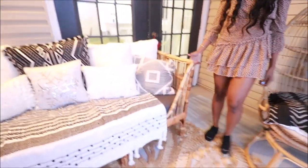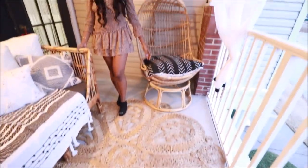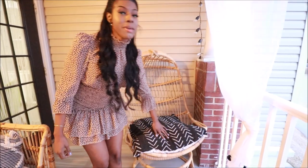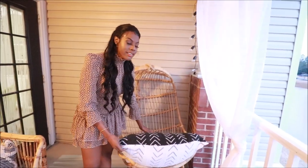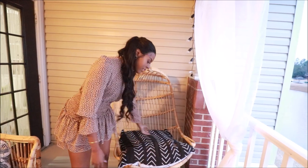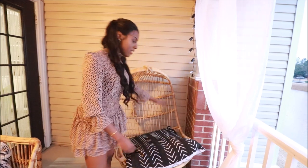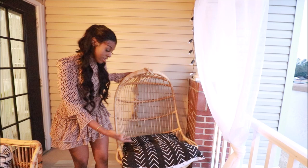The rug is from Wayfair, I think. I really like it. The pillow is from an Etsy store. The backside is actually custom made because I asked the person if they could have the backside to be white, front side to be black, vice versa, whatever. This could be the back side, this could be the front side. And it's like a 36 inch pillow. This thing needed a pillow for it, so I think it works out perfectly and it fits pretty good.